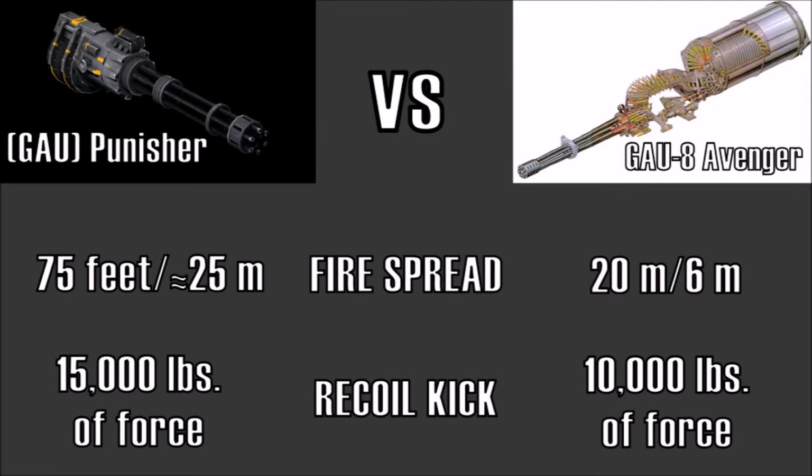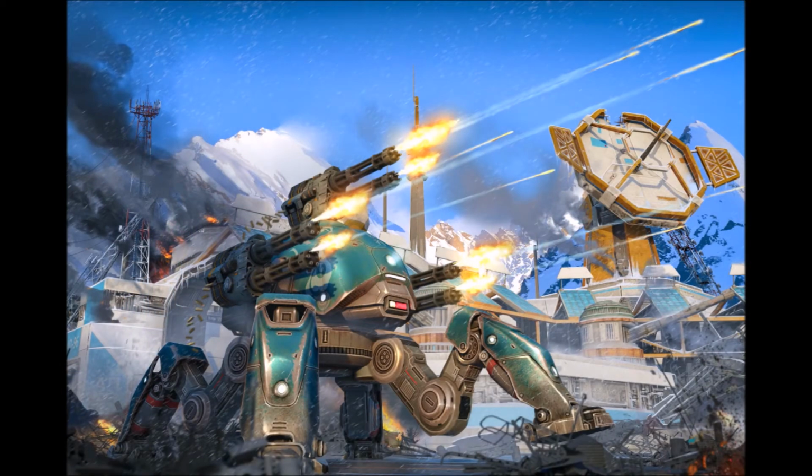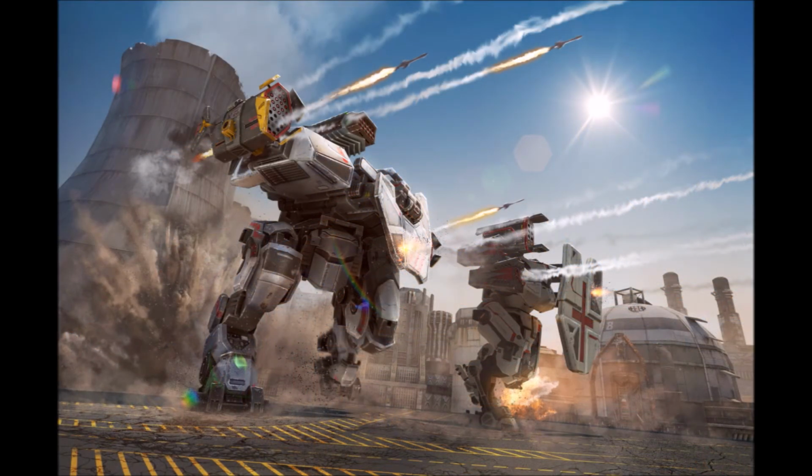In the game, the Punisher is often viewed as a less effective alternative to the plasma weapons, but now that I've done the research to understand the power of this awesome machine gun, I see how devastating it would be in real life. It's really impressive. But the craziest part is, the Punisher is considered a light hardpoint weapon, one of the smaller, weaker guns in War Robots. Weapons such as the Tyran, Thunder, and Orkan must be absolutely terrifying, and we'll get to take a look at them soon.